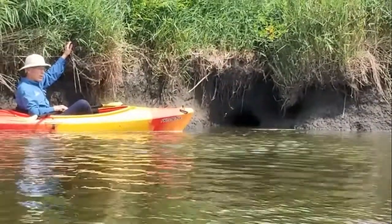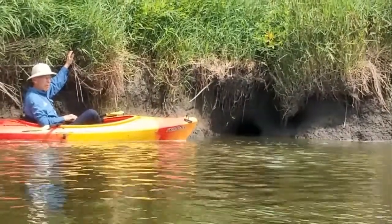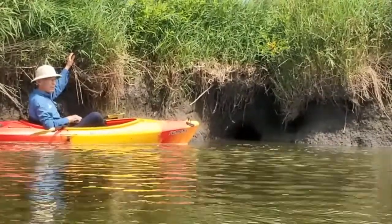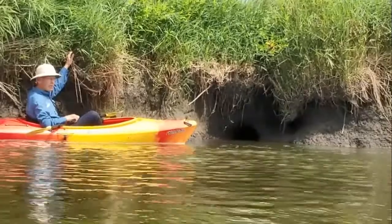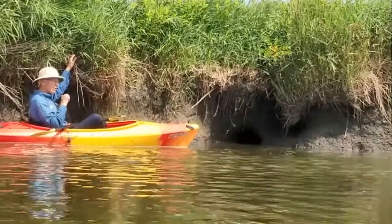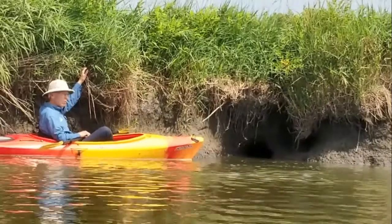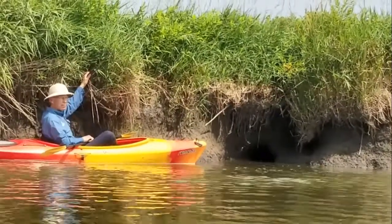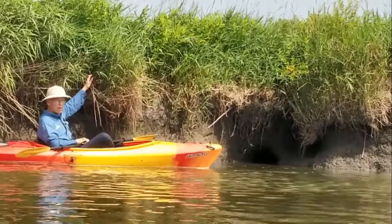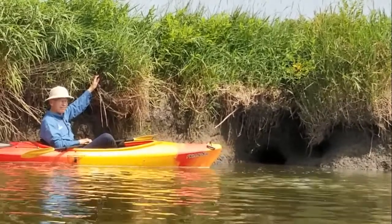Now, before this bank eroded back, that entrance would have been fully below water, and that's really a protection for the beaver from predators, like in the past would have been wolves or later coyotes that could have gotten in there. But now, since the bank has been eroded back, it's partially exposed at the water line. But those are beaver tunnels. Beaver actually live in colonies and burrows in the bank. And sometimes when you walk along Nippersink Creek, your foot will break through into a beaver tunnel. So it's a bit of a surprise.